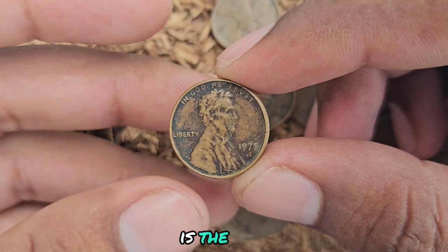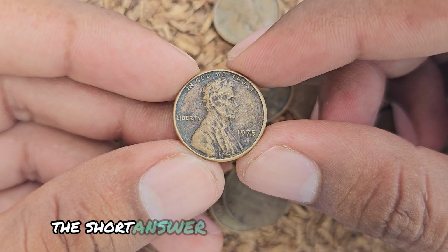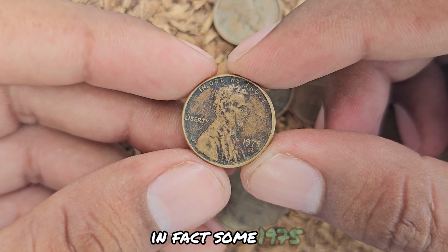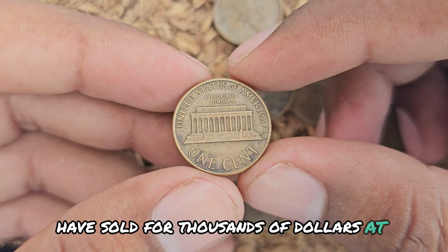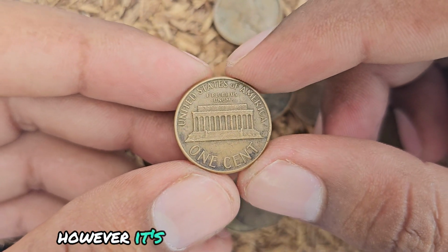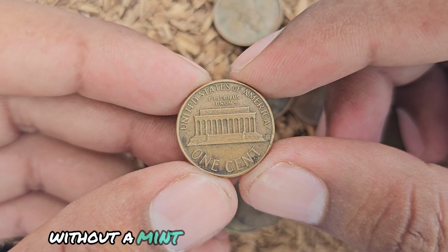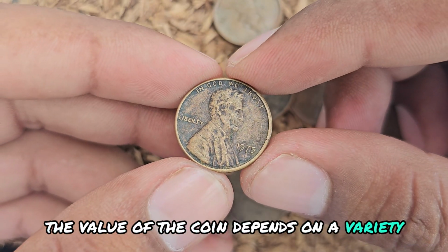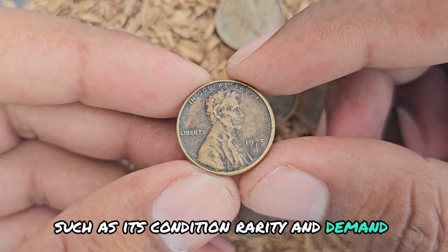So, is the 1975 no-mint mark penny really worth a lot of money? The short answer is yes, it can be worth quite a bit. In fact, some 1975 no-mint mark pennies have sold for thousands of dollars at auction. However, it's important to keep in mind that not every 1975 penny without a mint mark is worth a fortune. The value of the coin depends on a variety of factors, such as its condition, rarity, and demand from collectors.